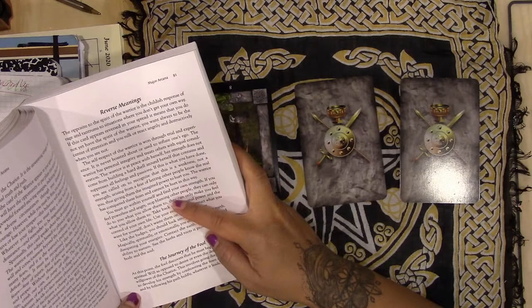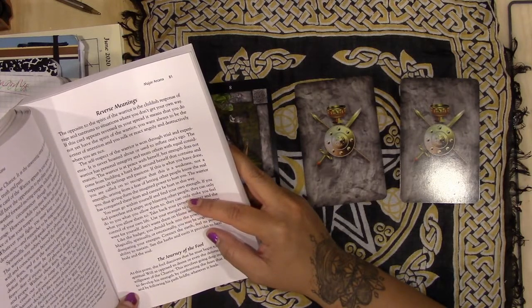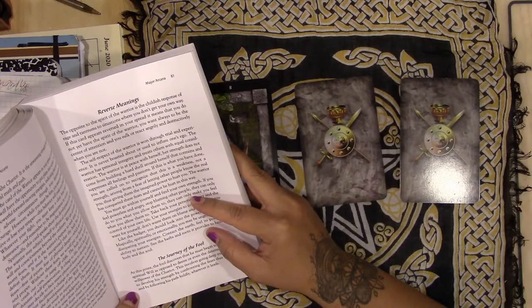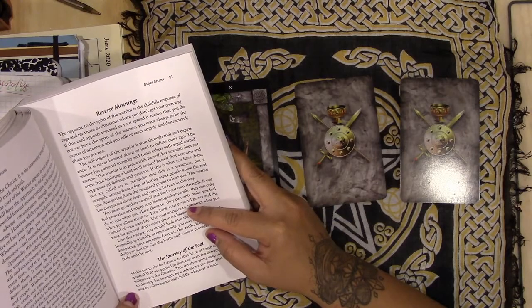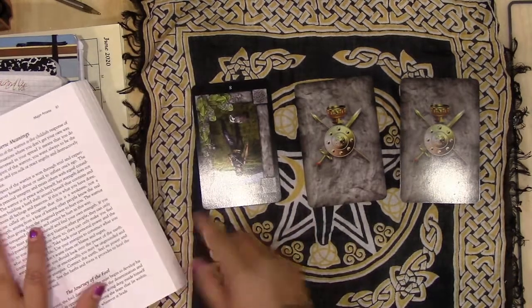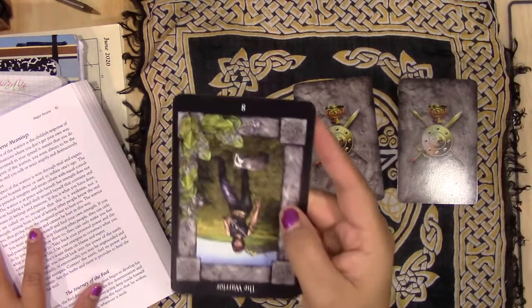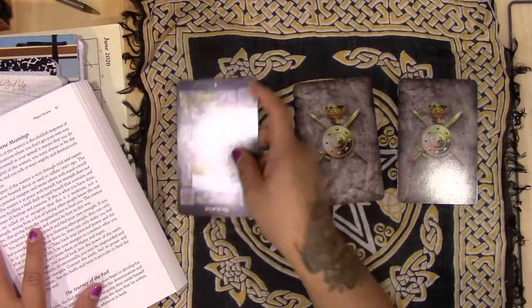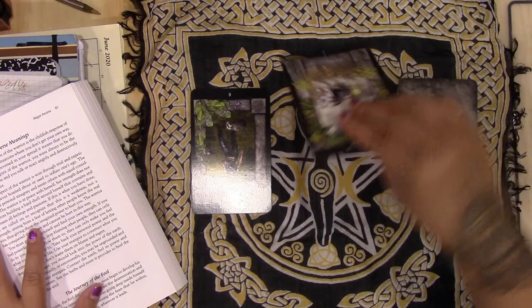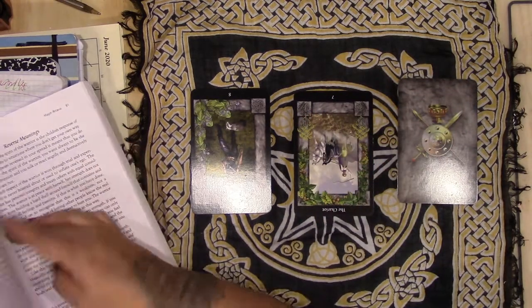You must go within yourself and find your own strength. If you feel powerless and angry, stop blaming other people. They can only do to you what you allow them to do to you. So this card is what I've gone through in the past. So let's go to the future now. Or sorry, the present. I got the Chariot Reversed. Let's see.